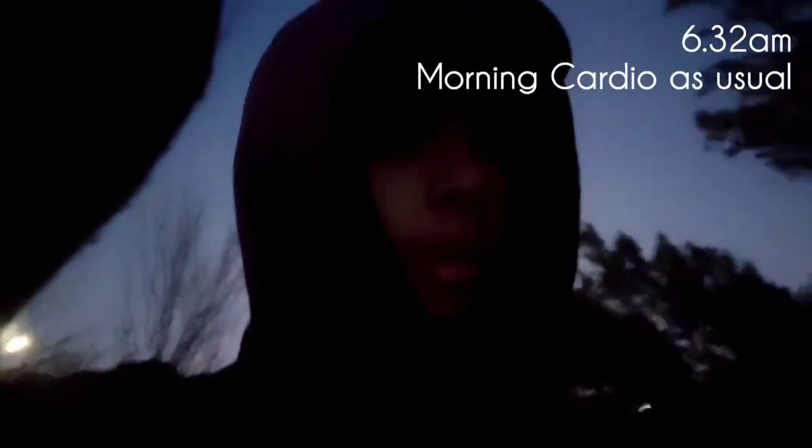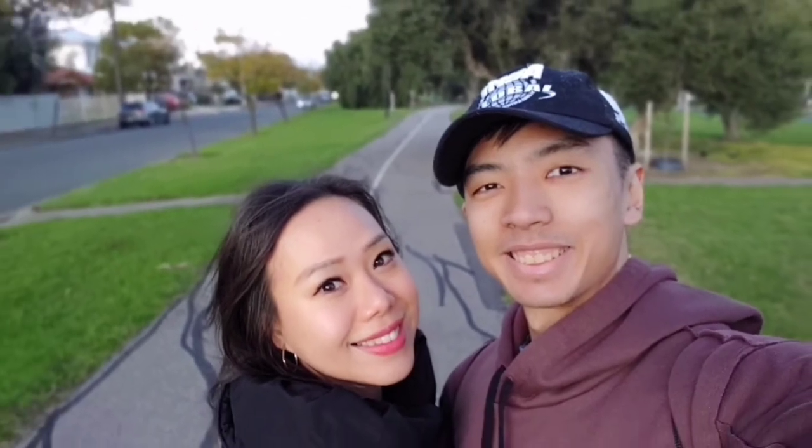About 6:30 a.m. and we are taking a nice stroll to get our car. Sun is rising and we are just taking our nice usual cardio stroll. Beautiful weather today.